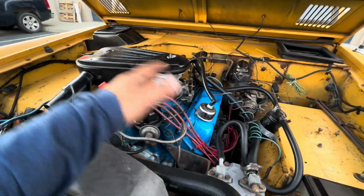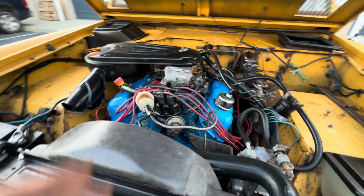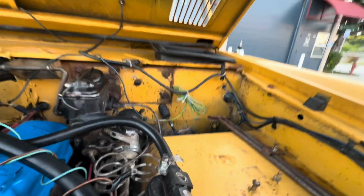The motor was rebuilt. I have photos of it when the motor was all apart, and I have some of the receipts, I think. We did it here at the shop.